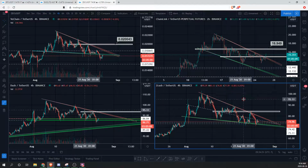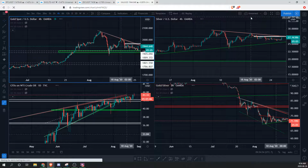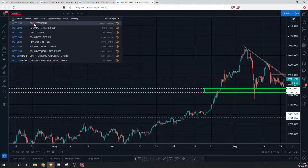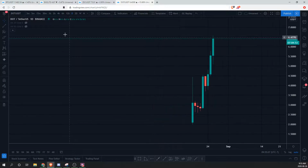Dash, I kind of like. All of these I kind of like. Let's just open a brand new one and just look at DOT, because sometimes we do like to incorporate people's requests. Okay, so it's on Binance. That's great to see. On a daily chart, it's basically just going absolutely straight up.